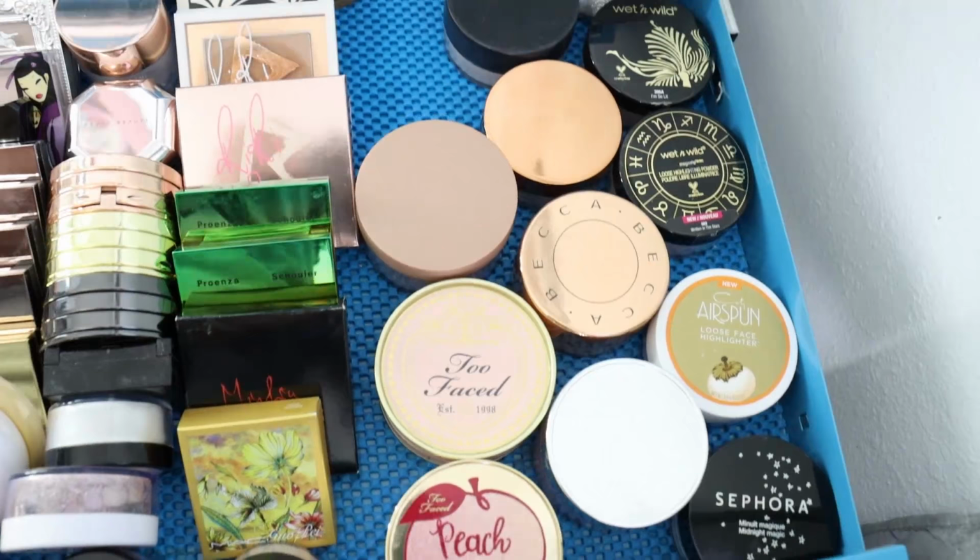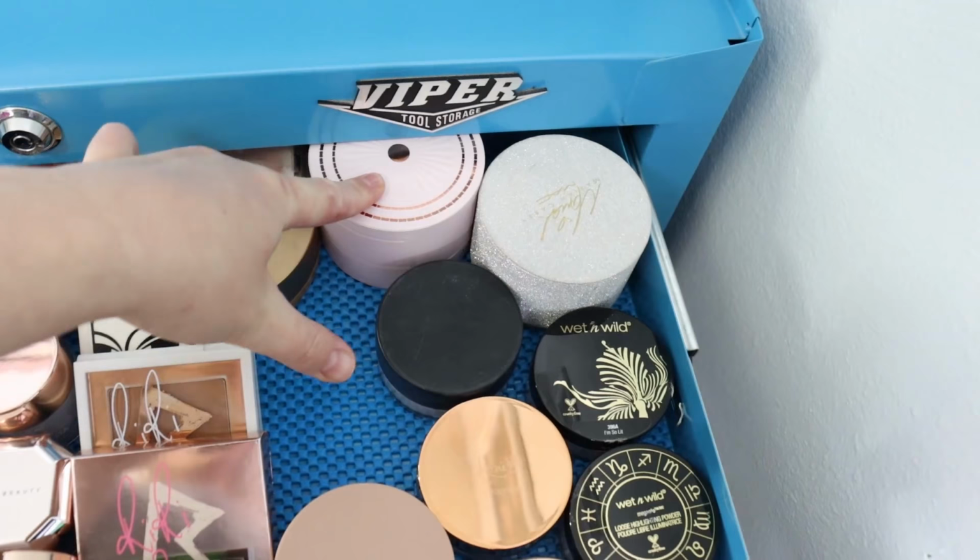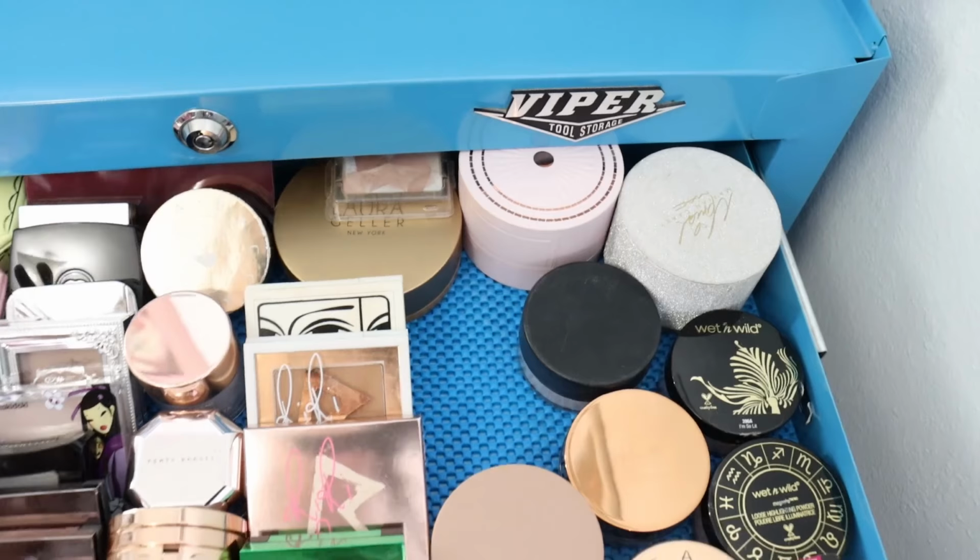This here Lancome thing is still, that is such a regret. $60 for that flower. I remember it's like coated with shimmery things. Yeah, no. And then over here, I wanted to show you guys this.